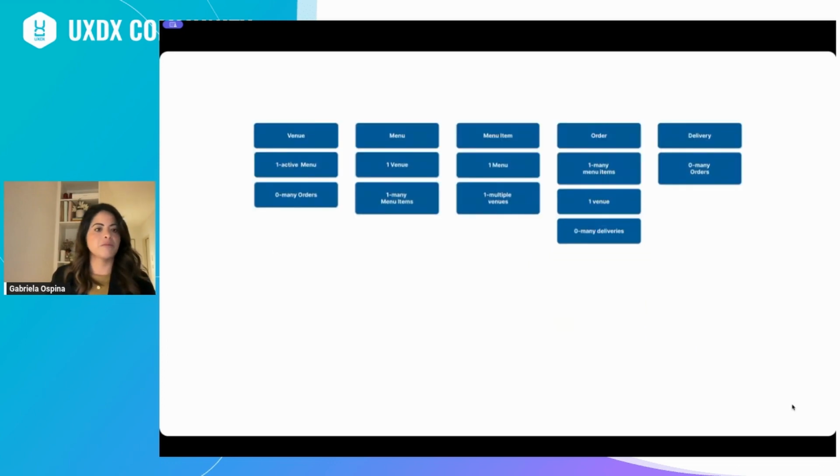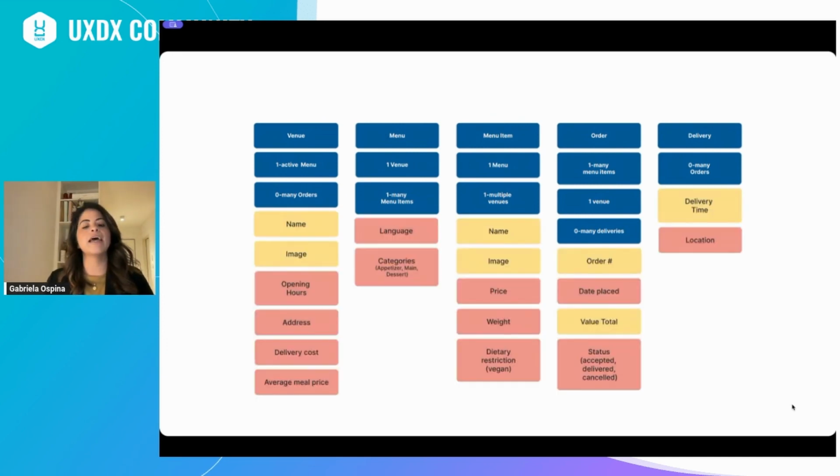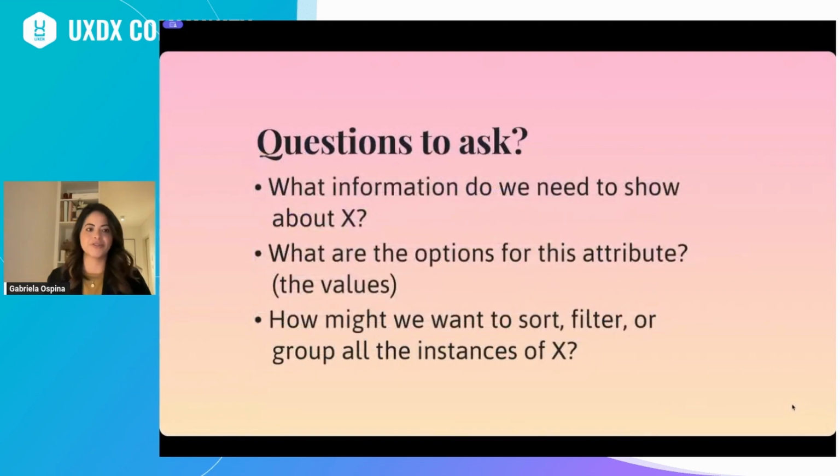To demonstrate a little bit better how the object map works, we take our nested object matrix with our main objects on the top, nested objects under it, and we start listing out our attributes, core content, and metadata. More questions, of course, are going to continue to come up as we do this exercise, and it might look like this.